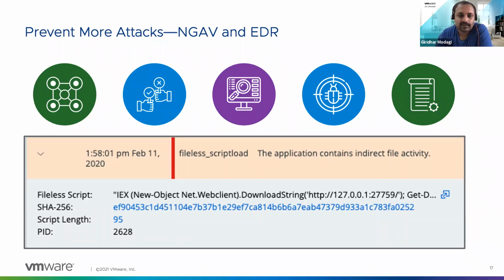There's a PowerShell invocation. So how do we identify such activities? That's where EDR comes into the picture, right? It just sits there and identifies what activities happen after the PowerShell is invoked. It uses the AMSI feature, the anti-malware scanning interface, and identifies what scripts got downloaded and what got executed. This screenshot is an example of the same thing. The application contains indirect file activity. So it clearly tells us that something fishy is happening, and we would need to investigate it. So moving on to the next slide.